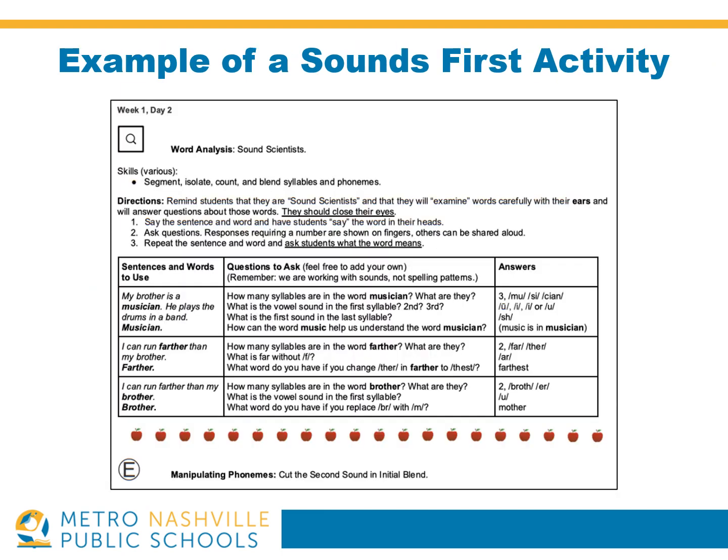Take a moment to view this example of a sounds first activity that your students will encounter in their core classes. Notice how the activity requires students to focus on the syllables before moving to specific phonemes, as we saw a few moments ago in the progression of phonological awareness skills.